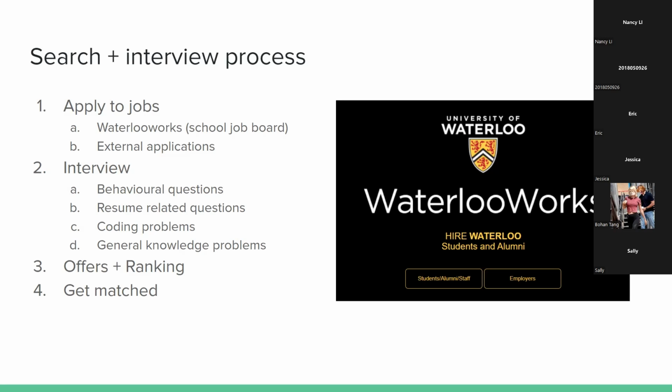The second type is resume-related questions. So if you have any side projects on your resume, like my chess project, for example, they might ask about that. They might ask like, oh, how did you implement the thing that you implemented? And what are some trade-offs based on the way you implemented it?